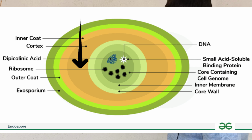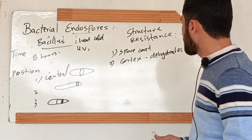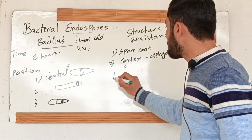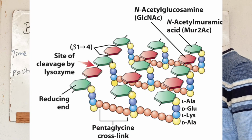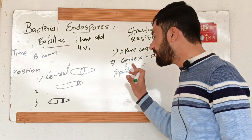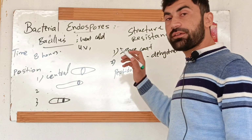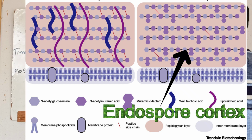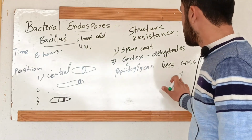It is dehydrated, which makes it resistant against heat damage, and this contains a special type of peptidoglycan. Remember, I mentioned special because peptidoglycan is normally present in the cell walls of bacteria, but here the peptidoglycan contains less cross linkings, which makes it harder.